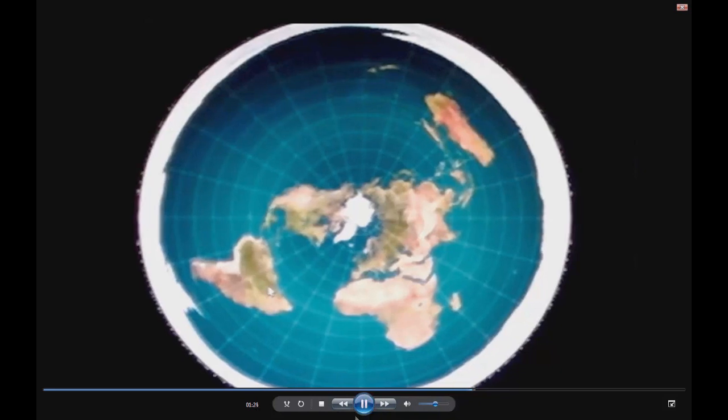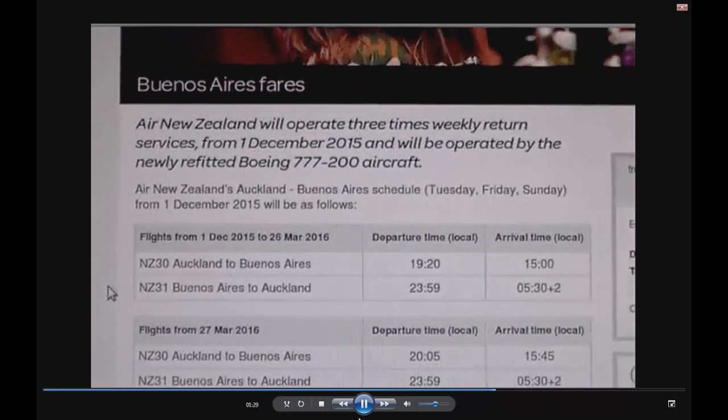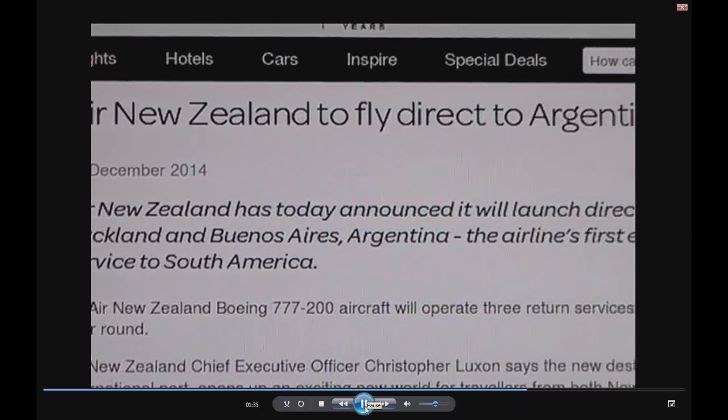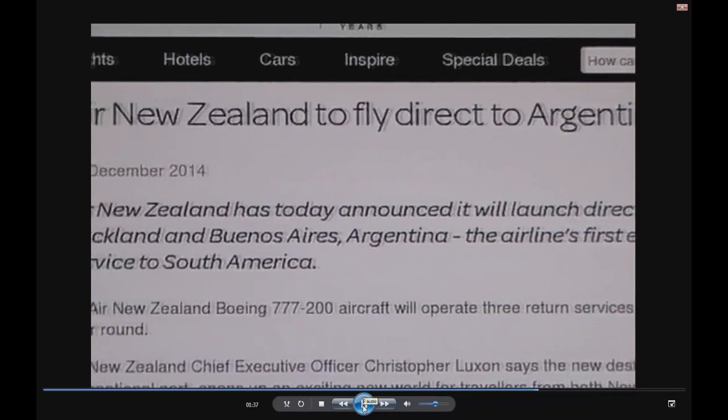Got nothing. Go ahead, take a vacation in New Zealand and take that direct flight to Argentina on your way back. And if they can do this in 12 hours as claimed, then you have absolute empirical proof that the maps are wrong, that the Earth is not flat.